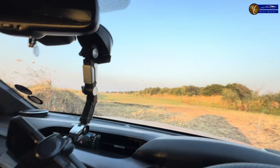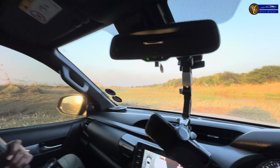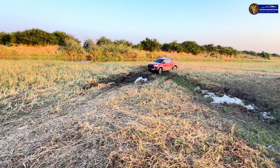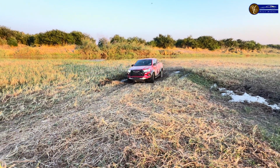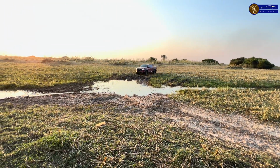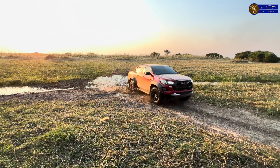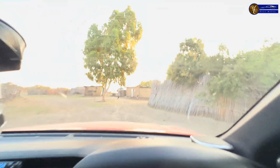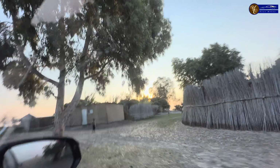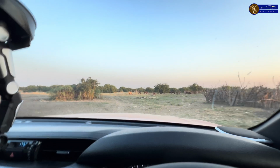We have to go to the left side, somewhere here. Oh yeah, this is Kakangala Village. If there's anyone from Kakangala, please give me a like in the comments.